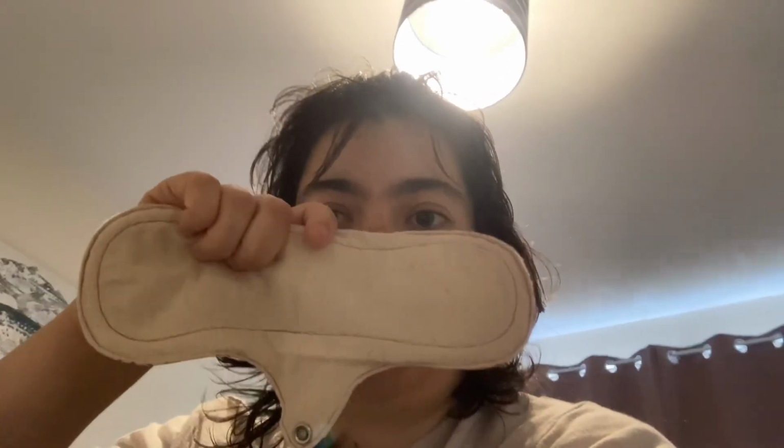The next period product I'm going to use is a reusable pad. And it's this one. This type I've never used before. I'm going to tell you how it feels and how good it is. So stay tuned. But before that, I'm going to tell you how the knickers worked.